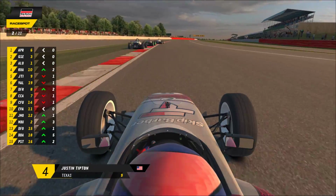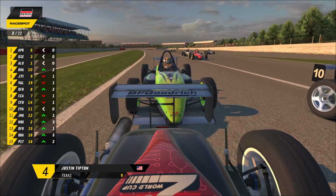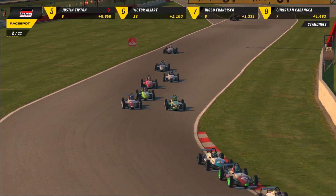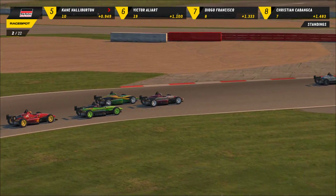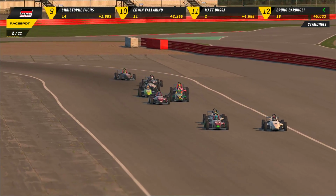So 10-car lead pack here early, as again they come through corner number 1 and side by side in the back for 4th. This allows the top 3 to stretch away. Justin Tipton and Kane Halliburton stay side by side on the run into Maggots, and then the right-hander here at Becketts. And they're still going to stay side by side there for 4th, as drivers hop that curb on driver's right, and this is costing them all sorts of time.